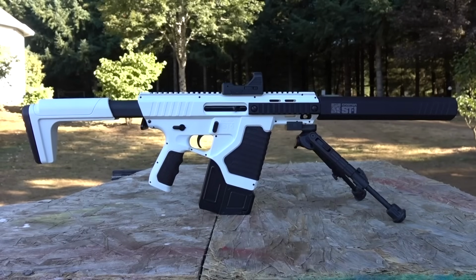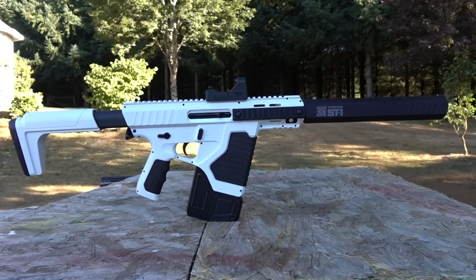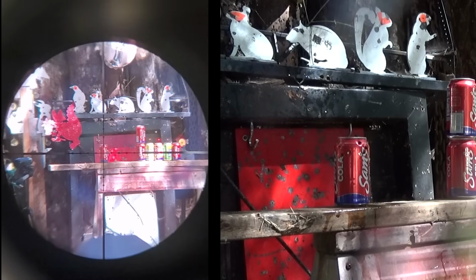Also, you don't have to remove the magazine from the gun to load it like I just described. With the magazine still inserted, you can just pull your lever out, tip the gun upside down, give it a few shakes, push the lever back in, and you're ready to shoot again. All right, let's empty 25 on this one can right here.